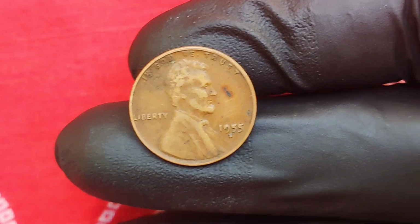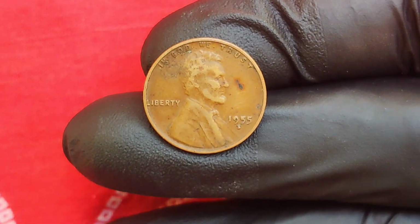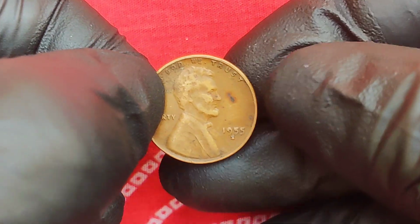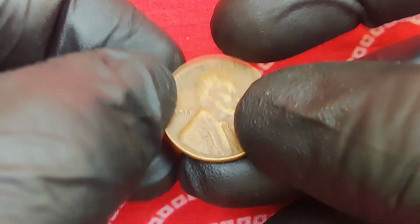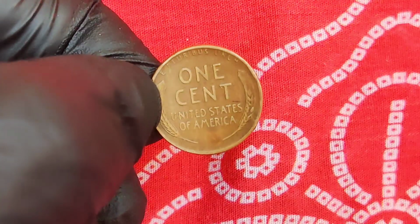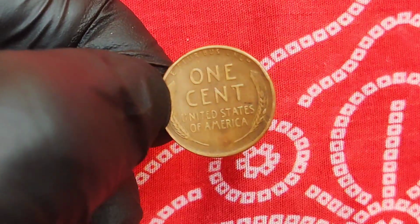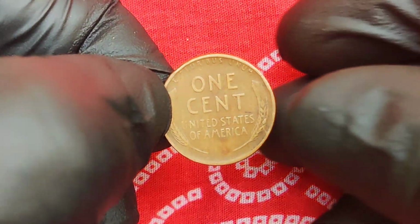Next coin, number 8. By 1955, America had changed. The war was over, prosperity was booming, and the West Coast was alive with innovation. And deep inside the San Francisco Mint, a handful of copper coins were quietly born, never knowing they would one day be called treasures of light and shadow.